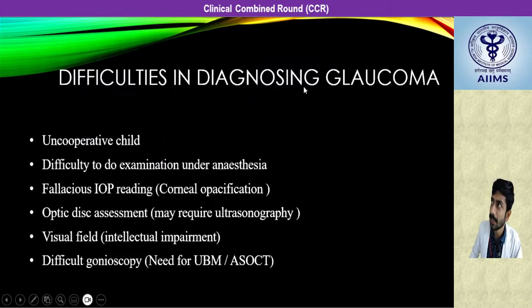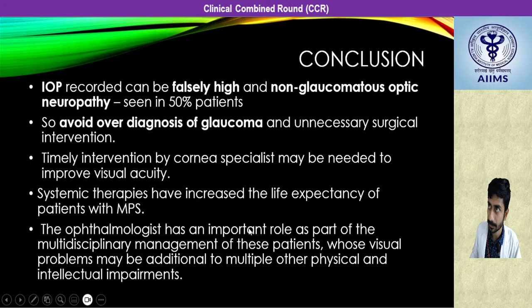So what difficulties do we have in diagnosing glaucoma? One is the child is very uncooperative, and there is difficulty in doing examination under anesthesia due to systemic issues. There will be fallacious IOP readings due to corneal opacifications. Optic assessment may require ultrasonography, and visual field can't be done due to the intellectual impairment of the patient. And due to difficult gonioscopy, we might need ultrasound biomicroscopy or ASOCT to see the angle details.